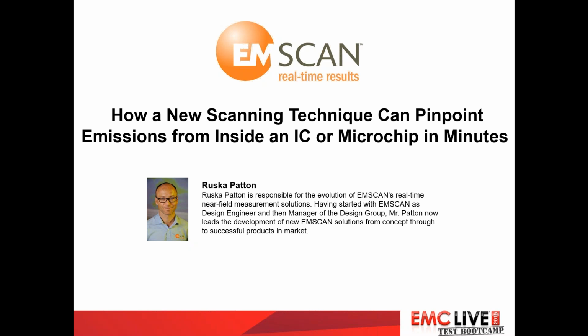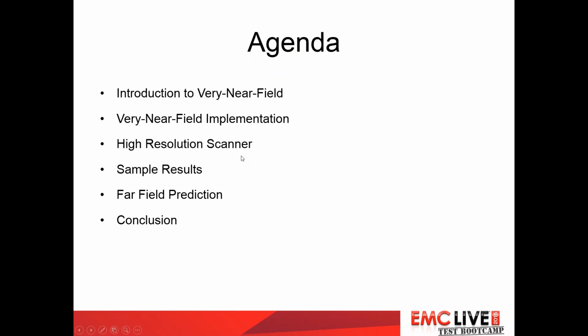Okay, thank you. So we'll get started. First of all, just give a bit of background on EMSCAN and what we do. And then we'll get right into the presentation, starting with the description of what we call very near field. We'll talk about a test solution for this type of testing, and then we'll show the results when we get into very high resolution testing. The sample results will be focused on using these to help fix EMC issues, and in particular looking inside the IC to identify the different frequencies and locations of emissions inside the IC. We'll also talk about the possibility of using these near-field emissions to predict far-field results.